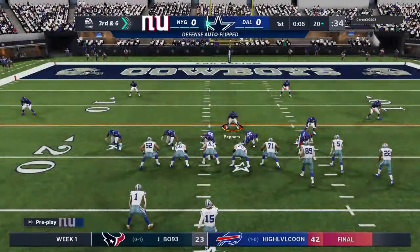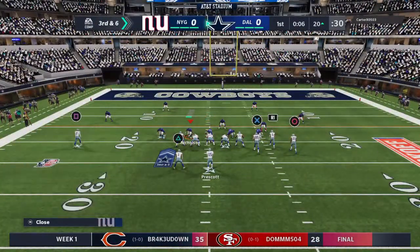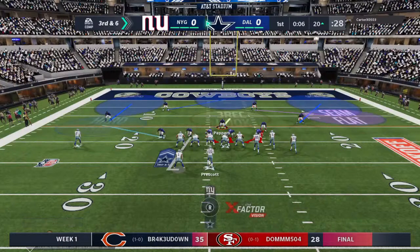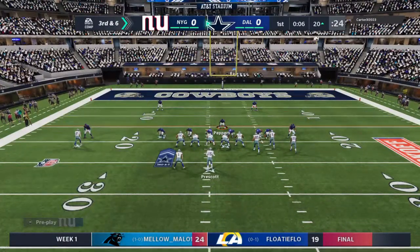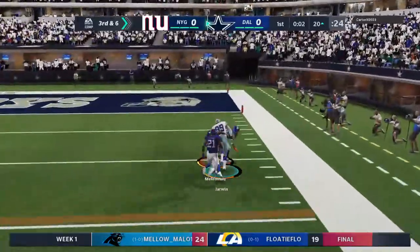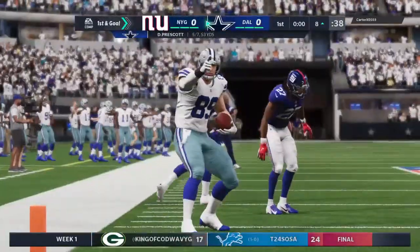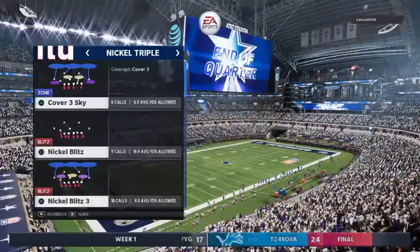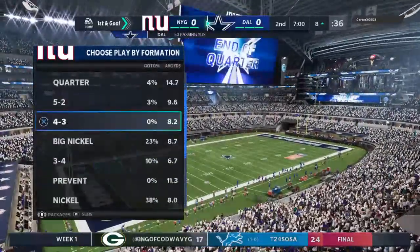And this should be the final play before the quarter ends. On third down, it's Prescott. Got an open man, the tight end, Jarwin. And the Cowboys are going to have first and goal as they try to finish off this drive with 6 points. They're able to convert on third down, and that sets up a first and goal.